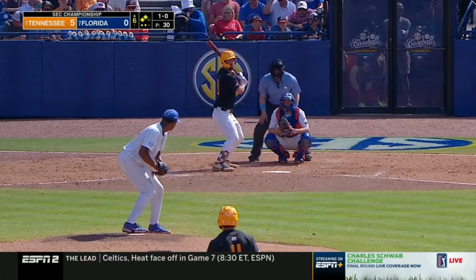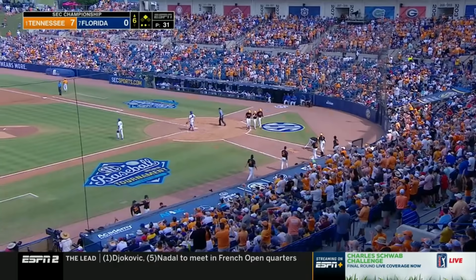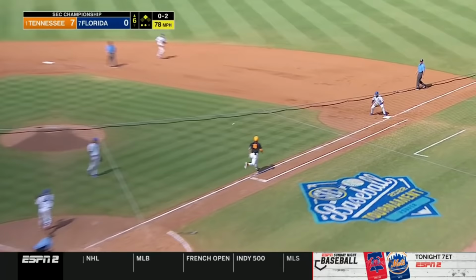And Lipsius knocks one through. Burke has scored. Stevenson coming home. The throw from Fabian to second is a good one, but we got back-to-back doubles, and that's a full belly for Luke Lipsius. That has this much offensive depth and pitching depth on one roster. To me, that's how that differs, the incredible depth on both sides.